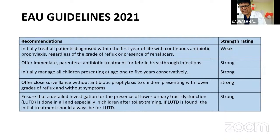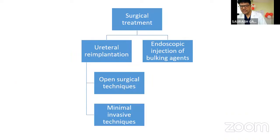There's a strong recommendation to initially manage all children presenting at the age of 1 to 5 years conservatively. Offer close surveillance without antibiotic prophylaxis to children presenting with low grades of VUR, and ensure a detailed investigation in the presence of LUTS is done, especially in children after toilet training. If LUTS is found, the initial treatment should be for the lower urinary tract symptoms.